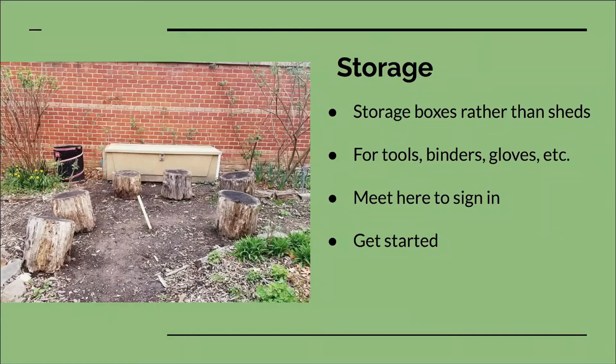Next slide. We also have a storage box. They didn't allow us to put a shed on site, but we have 2 storage boxes here that are locked, and we have some tree stumps that we have as a seating area. There's also a bench in this area. If you've never been to the food forest, I'm just giving you a sense of what it looks like.